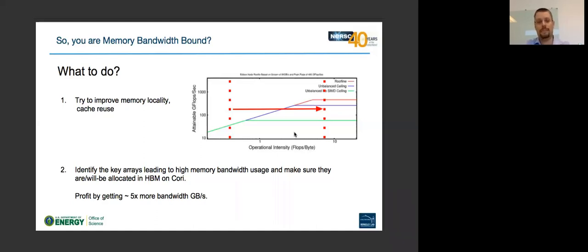Step two is, if you determine that you fundamentally have the best algorithm you can possibly have already, there's no way to improve it, then what you want to do is identify the key arrays that are leading to your high memory bandwidth usage and make sure that they are or will be allocated into that high bandwidth memory that I was advertising existed on the Knight's Landing. Remember, that memory has 4 to 5 times the bandwidth of the Edison memory system.